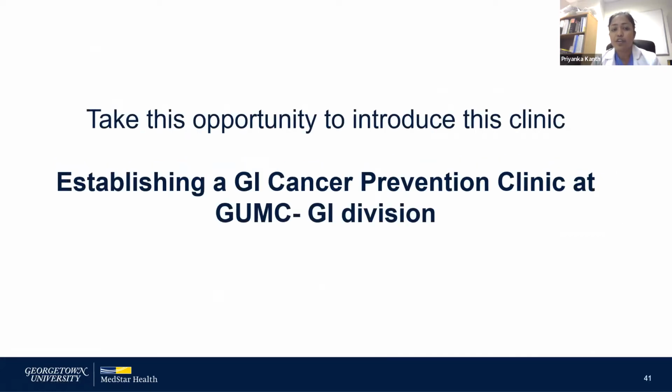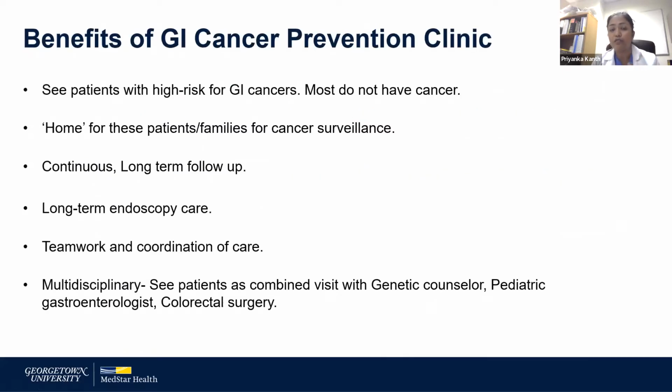And I want to really take this opportunity to also introduce the clinic. It's establishing here, the GI Cancer Prevention Clinic. I've been running it for the last few months, where the idea is to see these patients on a regular basis, so we keep an eye on not only what's going on in their GI risk, which can be higher, say, in Lynch, but there are so many other organs, and see if things change and if we can fine tune it. The benefit of any kind of prevention clinic is that we see these patients on a regular basis, with continued long-term follow-up. So not a one-time visit, after which we don't know whether the guidelines or anything changed, and how they are being followed. They also get long-term endoscopy care, and there's a lot of teamwork and coordination of care here.